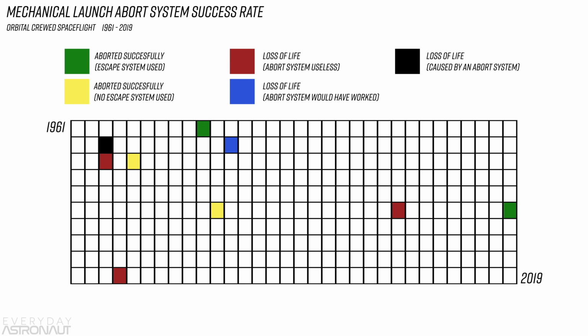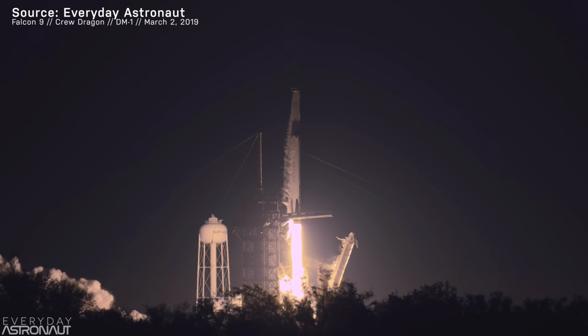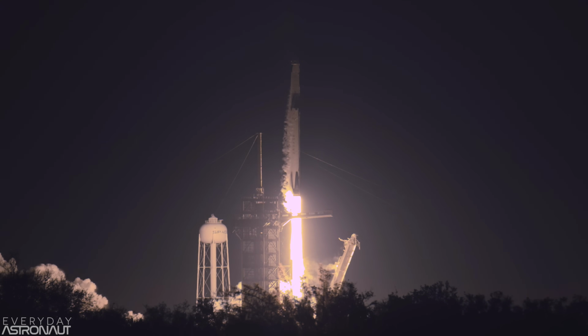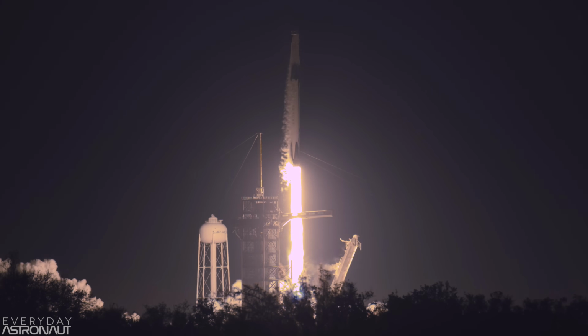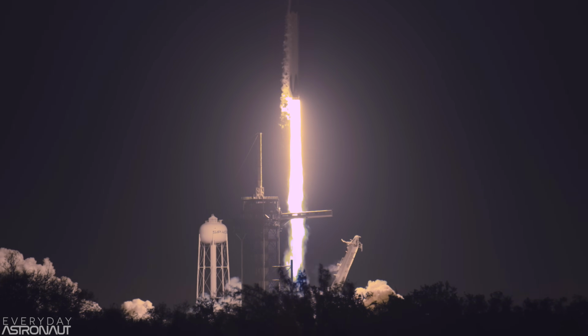So remember when we looked at how many times a launch abort system would have saved the lives of crew, and it's a surprisingly small number? Well, I still think it's a good idea for this generation of rockets. I think NASA, SpaceX, and Boeing are right to assume that the Falcon 9 and Atlas V, as reliable of rockets as they are, still lack significant flight data to really be considered safe enough without a launch abort system.